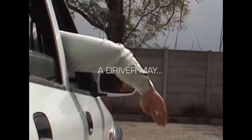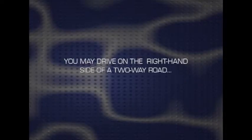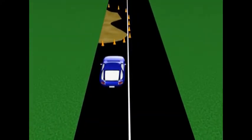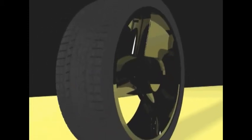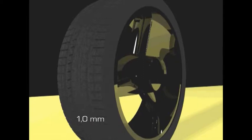A driver may use hand signals on a freeway in an emergency. You may drive on the right-hand side of a two-way road when ordered to do so by a police or traffic officer. The minimum depth of tread allowed on a tire is 1 millimeter over the whole surface.